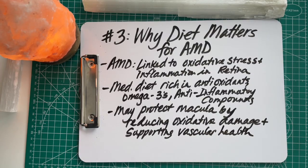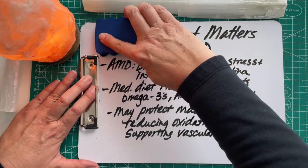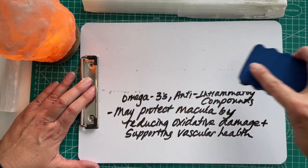In other words, this diet may help protect your macula by targeting the underlying biological processes that contribute to its degeneration.